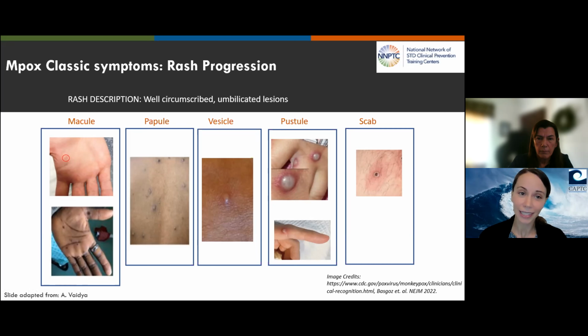Overall, the rash is classically described as being well circumscribed, deep-seated, and having that umbilicated center. Next slide.